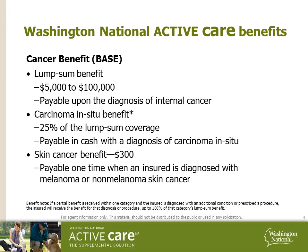Skin cancer benefits include this, $300. It's a one-time payable for diagnosis of skin cancer. Now, with that being said, skin cancer isn't paid at the full lump sum. However, if someone got diagnosed with skin cancer and let it go untreated and it did have to go internal, at that point, of course, they get their full-bore lump sum as well.